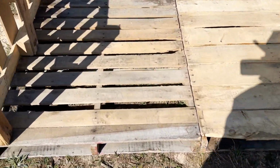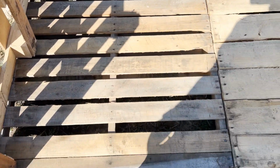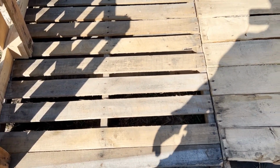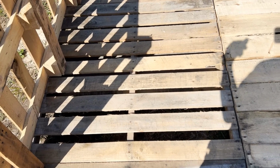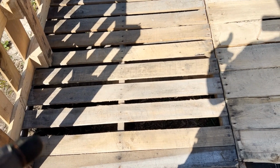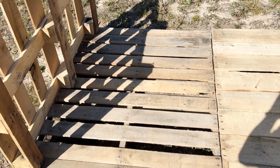Now, I'll probably have to move a few of these boards around. I don't know how big little goat feet are, but I wouldn't want them to fall through the cracks and hurt themselves. So what I'll do is I'll pull some of these up, move them back, and then I'll probably pull apart some of the other junkier pallets and then cut the pieces to fit so that there won't be really any gaps like this one. I mean, there's some small gaps, but clearly not big enough for their feet to fall through. All right. That's what we're doing.